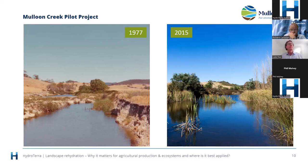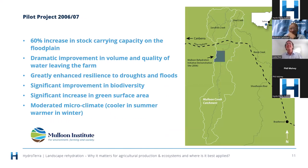Next photo, thanks. The pilot project, which is 1 hour drive east of Canberra, quite literally on the eastern side of the Great Dividing Range, in the 5 years following the implementation of 17 stream bed control structures, resulted in significant production and environmental outcomes at the property scale. And you can see some of the figures there.